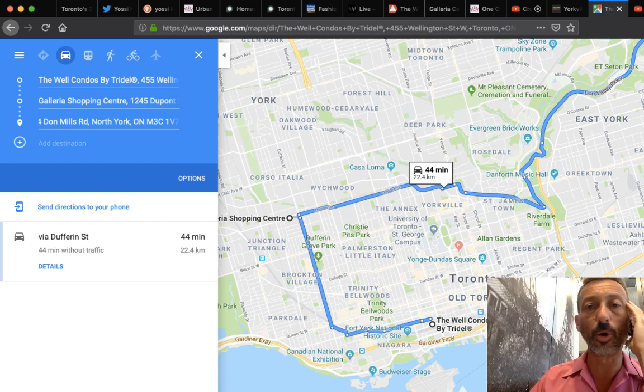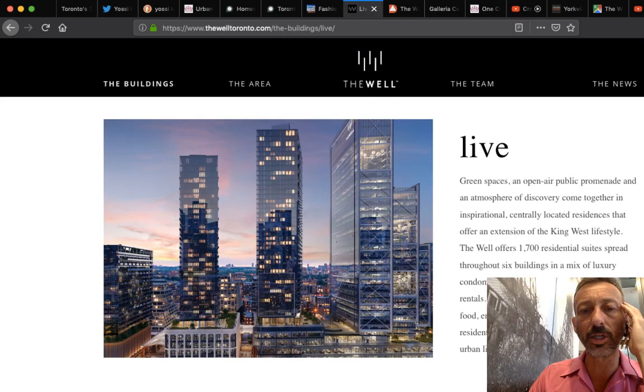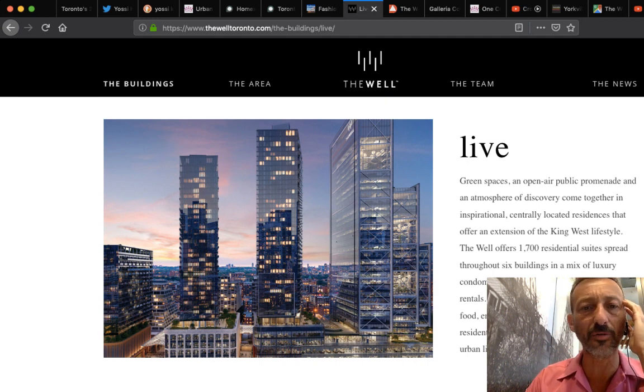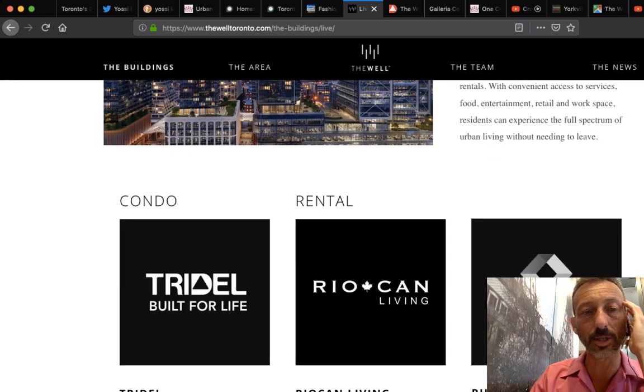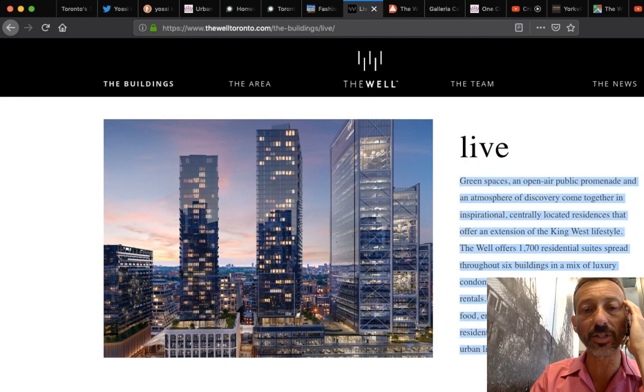Okay? So the Well Condos by Tridel. What is happening here? The Well is a multidisciplinary project. It's got residential, commercial, office, shopping, everything. This is where the old Toyota on Front used to be. You're looking at west of Spadina, between Front and Gardiner. So that's the site, and you can see it's got condos, it's going to have some rental, commercial and offices, and it's going to have shopping and all that stuff.